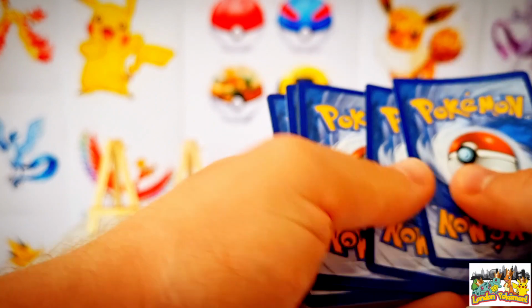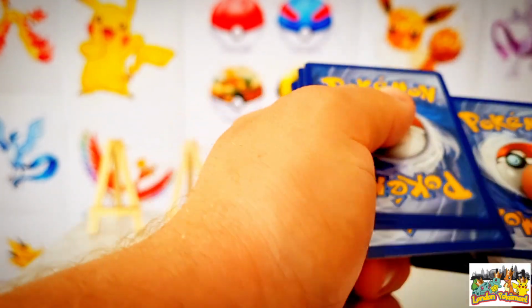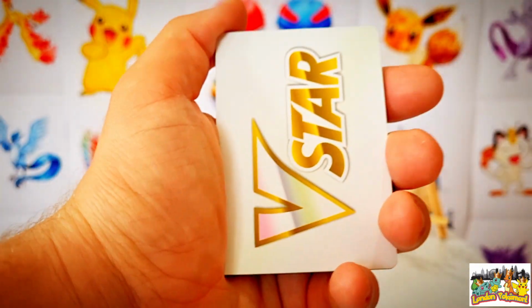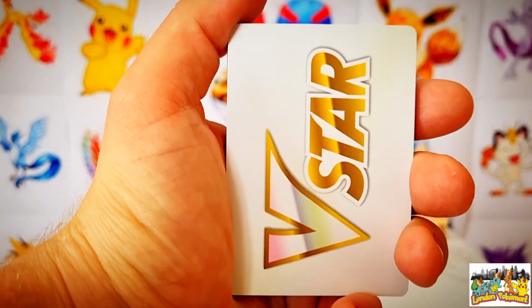Okay, good luck with anyone who's receiving those code cards. We do have a V-Star card in this one. Let's hope that might bring us a bit of good luck. Got five easels up today. I'm hoping to try and fill them all, but we don't know about that yet.